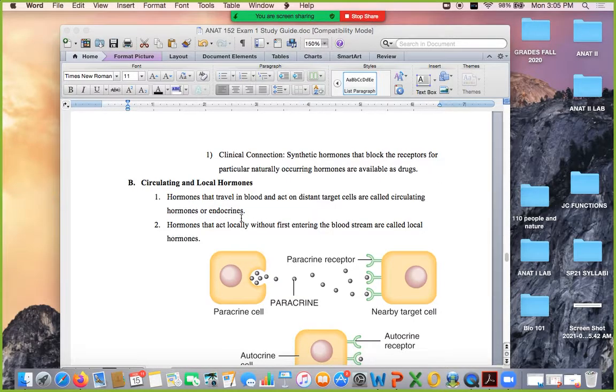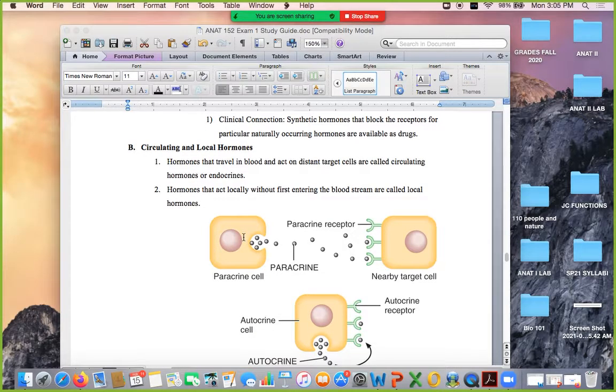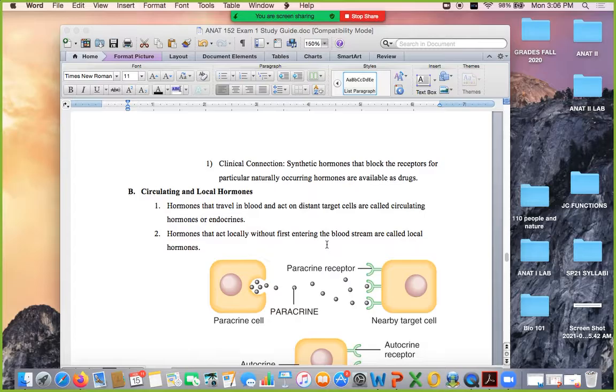They're called endocrines. We also have local hormones that are going to act on a local level, like the paracrine, which acts on a nearby target cell, and an autocrine, which is going to act on its own cell. And we kind of made the difference between like the USPS, which is going to deliver letters to the entire United States. That would be like a hormone that gets into the blood supply and has kind of a global effect. It can go wherever, and it will hit its target, whichever cells have that target receptor.